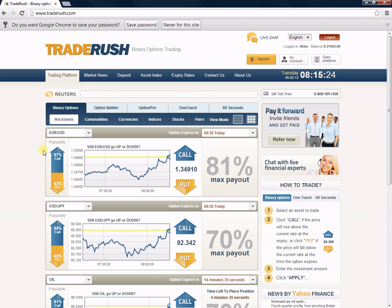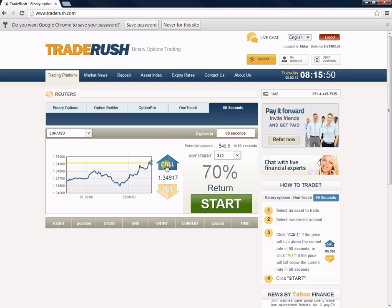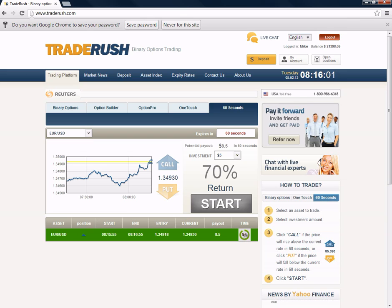And you can see here in these popularity charts, what we see is percentages of what traders believe is going to happen on any given time period. So we can see over the last hour how the currency has fluctuated. We're looking here at the Euro-US dollar, and 57% of traders believe that it is going to go up. So we're going to go to the 60-second option tab. We're going to hit call with a $5 investment, and we're going to hit start, and we're just going to begin trading. And as we're trading, we're going to explain the strategy here.